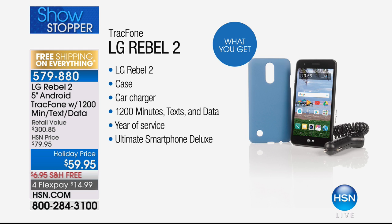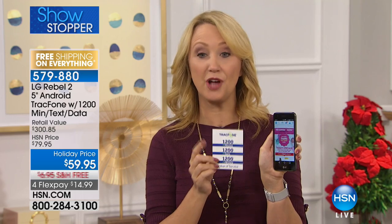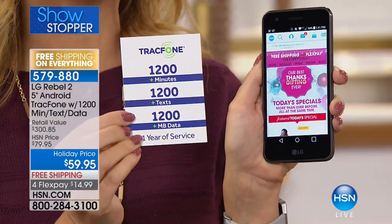Now we're down to 2 colors for you. We've got the blue or we have the black. You get the car charger, you get the minutes and the year of service, and you even get a great app package to go along with this as well. But when you think about the value of the minutes alone, we are talking at least $100 to get 1,200 minutes to talk, 1,200 text messages, and 1,200 megabytes of data that could last an entire year.